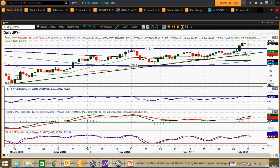I think 1140 would be where the bulls would be starting to get really interested again. If you started to get support around that and then positive signals once again, I think that would be your probably ideal buying area.